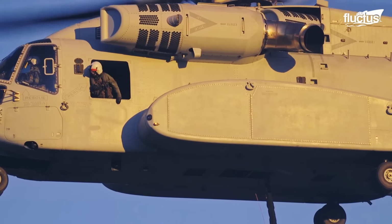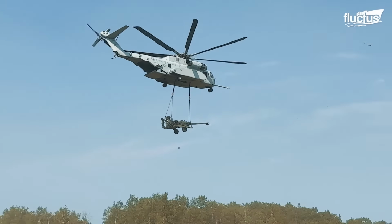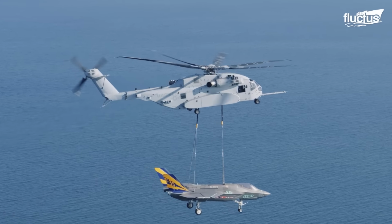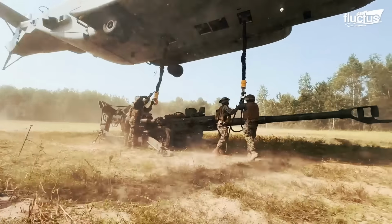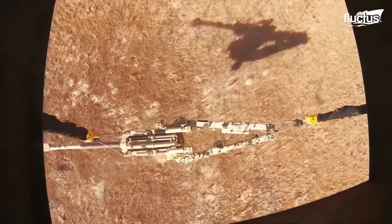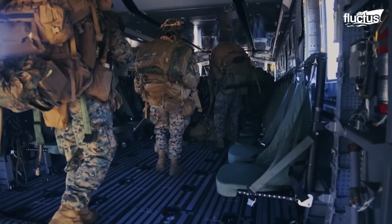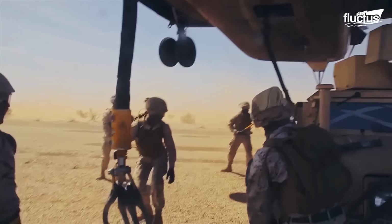The CH-53K has an impressive external lift capacity. It features 2 hooks rated at 25,000 pounds each. The maximum takeoff weight of this helicopter with an external load is 88,000 pounds, which allows the U.S. Marines to transport troops, weaponry, and heavy vehicles from one place to another.